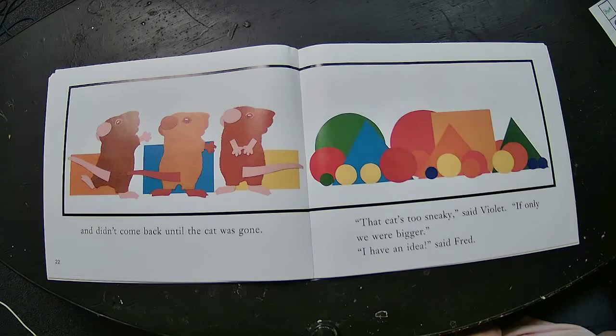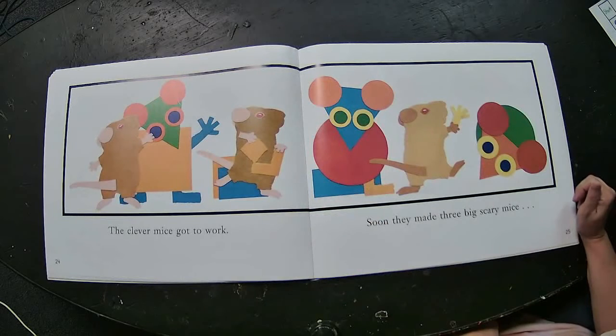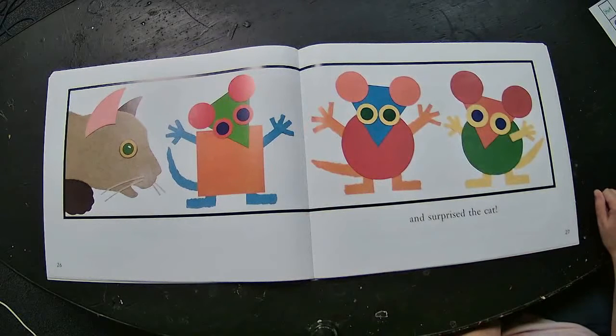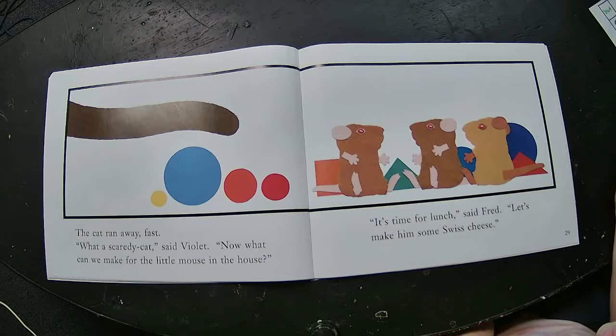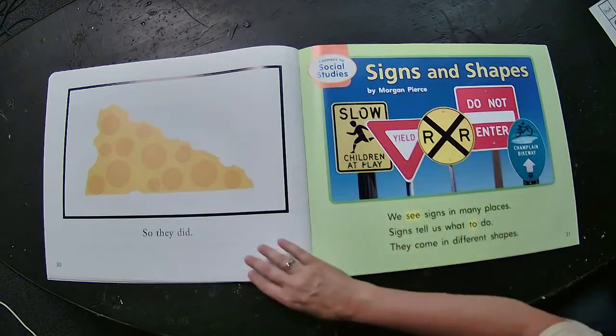Bigger. I have an idea, said Fred. The clever mice got to work. Soon they made 3 big, scary mice. Oh, look at that. And surprised the cat. And they all go, ah! And the cat's like, oh no, I don't know about this. The cat ran away fast. What a scaredy cat, said Violet. Now, what can we make for the little mouse in the house? It's time for lunch, said Fred. Let's make him some Swiss cheese. That sounds like a good snack. So they did. The end.